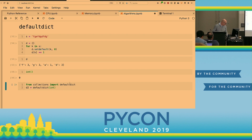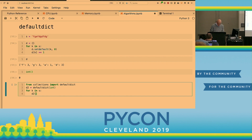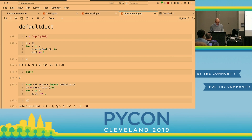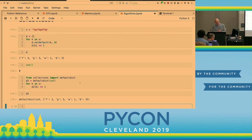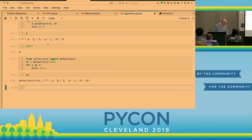So you can do something like this, and now you can make this easier. I make the default dict, and then the default dict will be called, and I can say for key in S, D2 key plus equals 1. So you don't have to do this extra step, the set default, and now D2 looks exactly the same as D. Yeah? It's a default dict, it's not a dict, but you can convert it to a dictionary if you do something like this. Yeah? Okay, makes it more convenient for something, because you don't have to do this extra step, and it might make it a bit faster, but not that much.